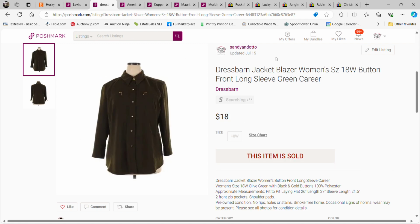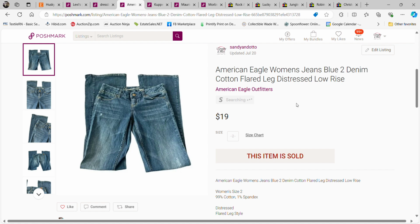A Dress Barn blazer. This one was a plus size 18, and it's hard to tell, but it is a very dark green, and that one sold for $18. It's kind of a cross between an overshirt and a blazer, so I used those kinds of keywords. American Eagle, another brand that people get used to the fit of, and it's a great one to buy for online sales. This was a small size 2, more in that older low-rise style, but those are still very popular. This one sold for $19.